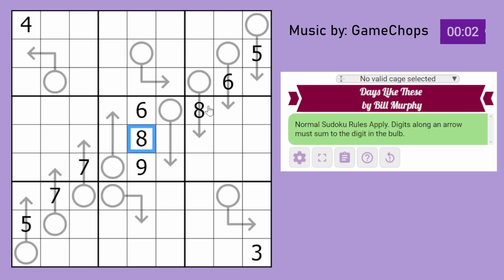The first thing I see here is this 8 on this arrow, which is very interesting because this must be the sum of both of these, therefore it must be bigger than each of these components because none of these can be 0 or negative. So this value itself must be bigger than 8, must be bigger than this cell, and therefore must be a 9, which means this is always a 1.